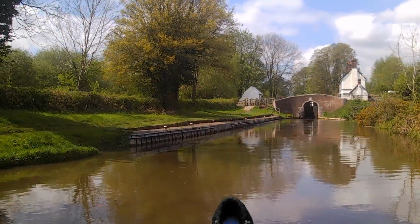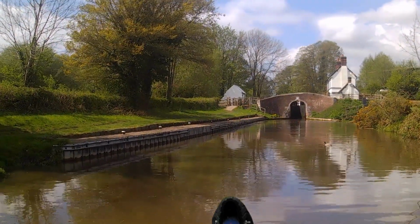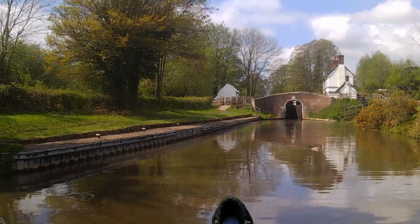Here up ahead is Colwich Lock. You can access the village from this bridge to the right. There's not a lot there to interest the boater really.